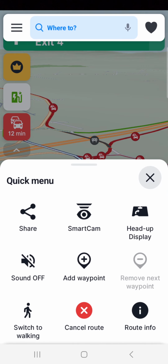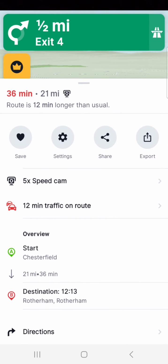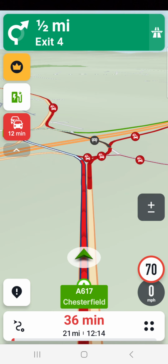Okay, let's see what other settings we have. Share, smart cam, which maybe we're going to do once. We're going to check that for you if you guys might be interested, how the smart cam works and all that. Add waypoint, of course. Switch to walking, no. Route info. Right, so that's the route info. Okay, fair enough. So we're here. Right, what we can see.